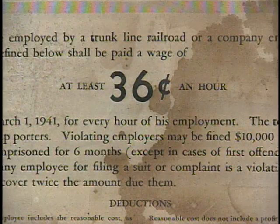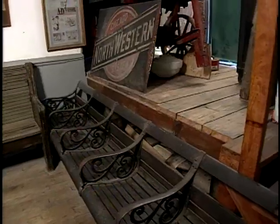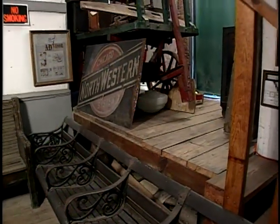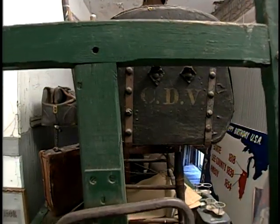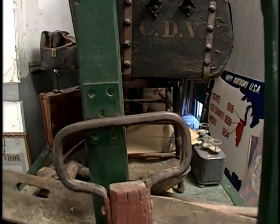Well, this room was originally the ladies' waiting room. To my left was the men's waiting room, but back in those years, things were obviously segregated by gender. Behind me was the original ladies' dressing room. In 1940, after passenger service was discontinued, that room was changed to a freight room.